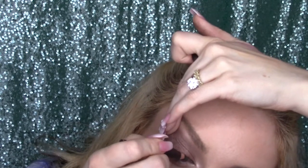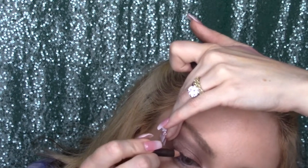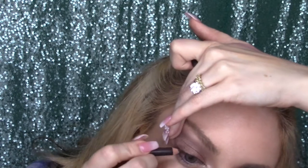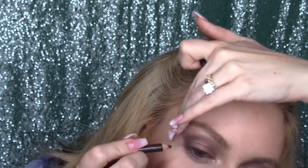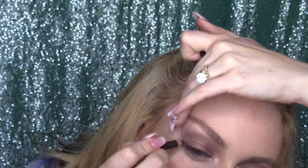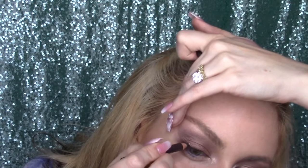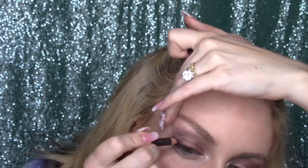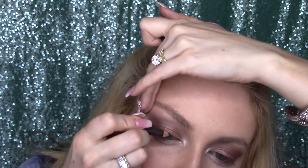We want to make it as thin as possible. I realize that when you're working with a pencil that's kind of like a crayon, it's hard to control it, but make it as thin as possible. And we're just going to flick it out at the edge. Nothing crazy. We're not doing a wing. That's not what this look is about. This is just about pretty open eyes. See? It's already coming alive.